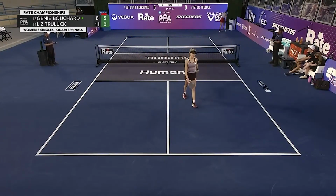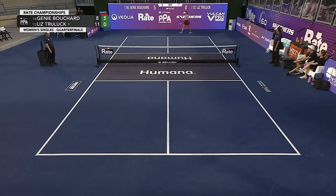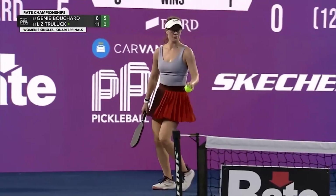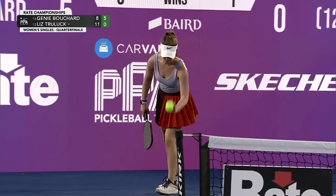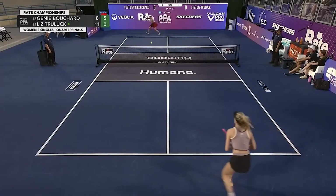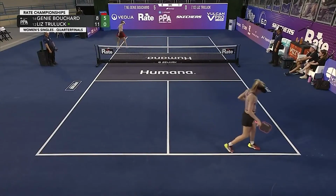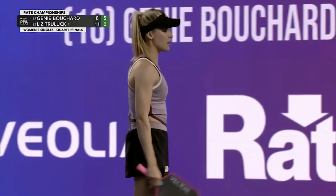Oh, swing at the volley. If she punches that, it's 6-0. Even though she missed that, you could see she's confident right now. First ball she's hitting, getting into the net, putting the pressure on Truluck right away. Wow, great backhand up the line from Bouchard.